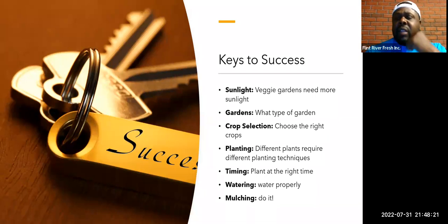So what I've identified for the remainder of this talk, and what I like to call the 7 keys to success for your fall garden. Each of these, I'm actually going to go a little bit deeper into in this presentation, but the main ones are number one, sunlight. Veggie gardens need more sunlight than ever.